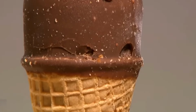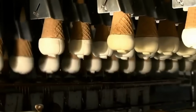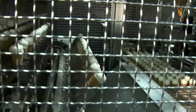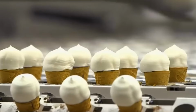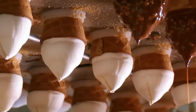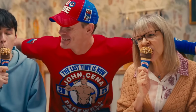It's pure bliss. The drumstick isn't just a dessert. It's an American icon, a symbol of sunny days and sweet indulgence. But have you ever wondered how this beloved frozen treat comes to life? Let's dive into the fascinating world of drumstick production, from the nutty topping to the melty chocolate core, and uncover why this classic has captured hearts across the U.S.